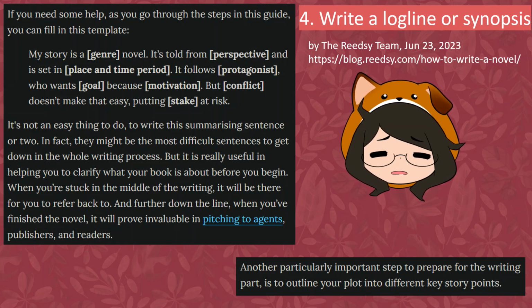Another particularly important step to prepare for the writing part is to outline your plot into different key story points. This is the moment that I realized that these steps are for planners. Yes, if you really want to go ahead and plan your novel, like the organized person you are. I am organized in a disorganized way, so this really is not for me. I tried doing this. But then I wasn't able to write the story for 2 years, so I'm not going to. But you can if you want to.